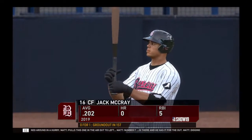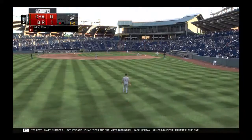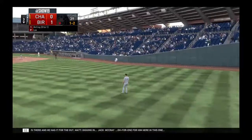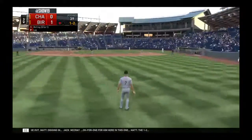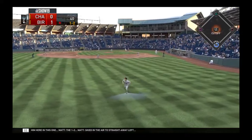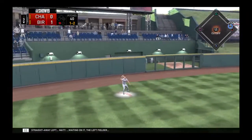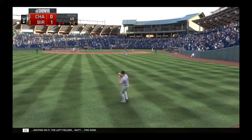Digging in, Jack McRae, 0 for 1 for him here in this one. Jack McRae. The 1-2. Skied in the air to straightaway left. Waiting on it, the left fielder. 2 gone.